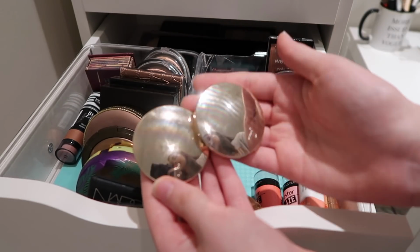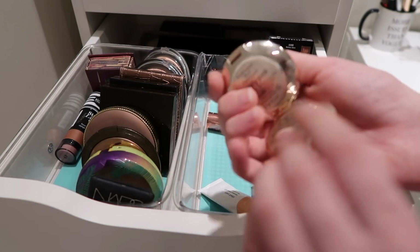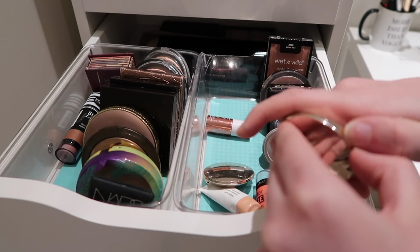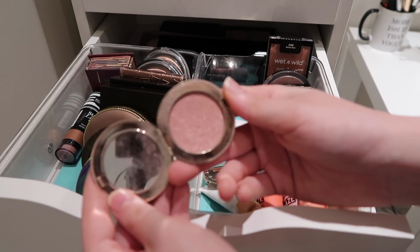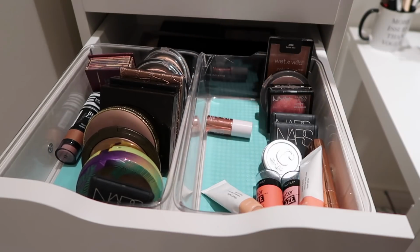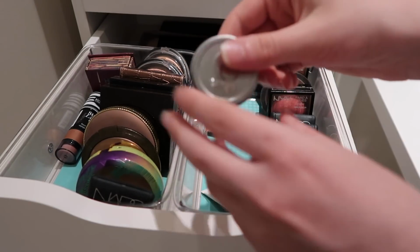Here's my Jane Iredale blushes. Absolutely love these. Which is the one I love? Okay, y'all have to look at this. It's beautiful. It's in the shade Cotton Candy, and these were sent to me by Jane Iredale, but look at that. It's amazing. I use it all the time, and I do like the other one as well, in Clearly Pink.